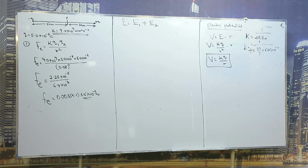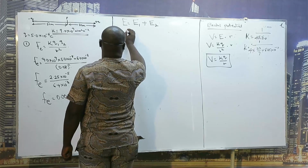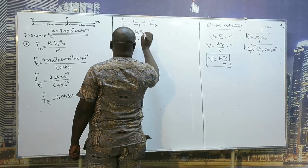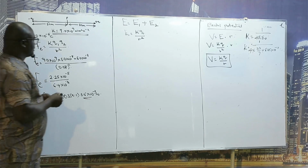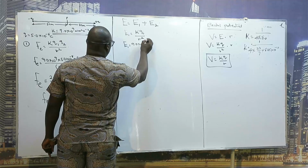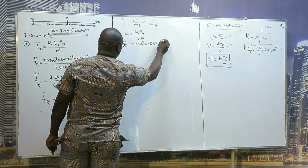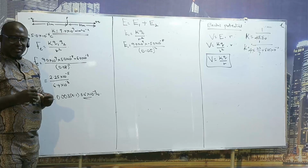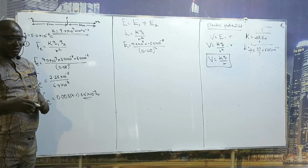All right. Now E1 is K Q1 over R squared. So E1 is 9.0 times 10 raised to the power 9, times the charge, with the negative sign, times 10 raised to the power minus 8, divided by 0.05 squared. The centimeter, you divide by 100 to obtain the value.